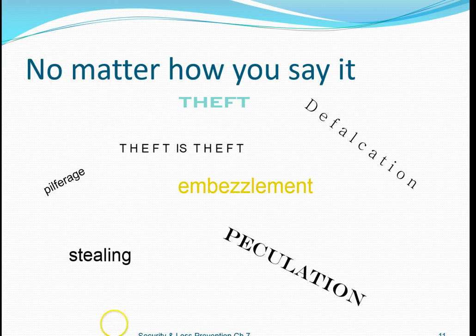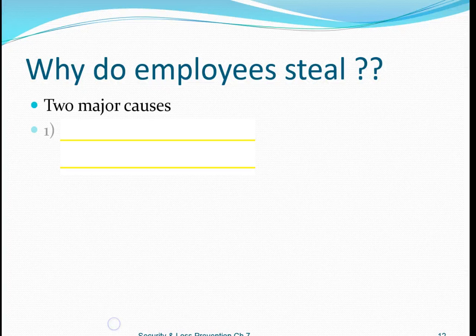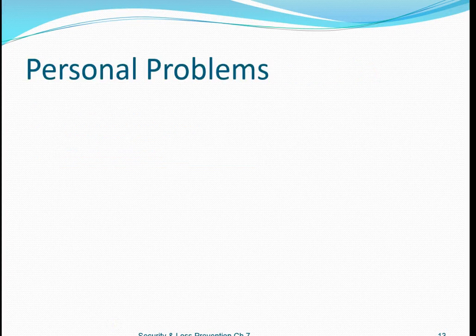So no matter how you say it, theft is theft. So why do employees steal? You had an article that you looked at for this week. Some of the two major causes of theft are personal problems that people would have, such as gambling and any addiction that they may have, and then the environment they work in. Do they feel treated fairly or not?